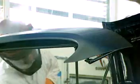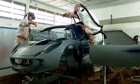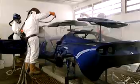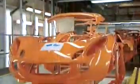We have composite-bodied cars, so therefore we have to paint them differently to other manufacturers who use metal-bodied cars. We use water-based paints because we are very, very environmentally conscious here at Lotus. Those water-based paints, however, have a very high solid paint content in them. So in other words, we are able to have a water-based paint which gives an A1 class finish.